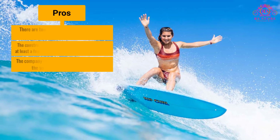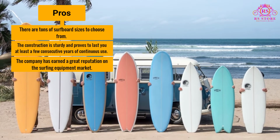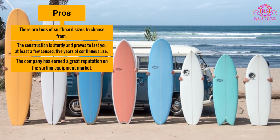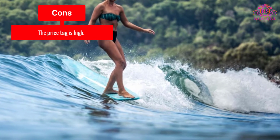Pros. There are tons of surfboard sizes to choose from. The construction is sturdy and proves to last you at least a few consecutive years of continuous use. The company has earned a great reputation on the surfing equipment market. Cons. The price tag is high.